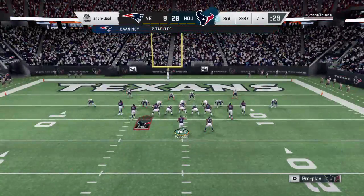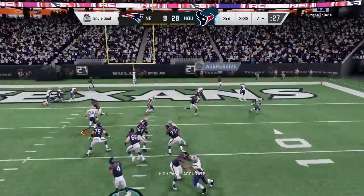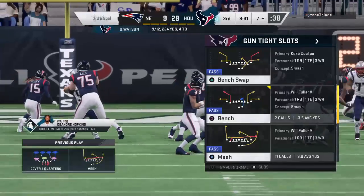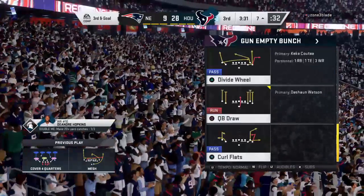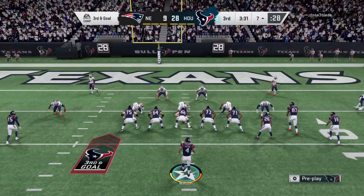Nice pass for a 1st down. Watson to the end zone, but it's incomplete. They may be snapping the ball near the goal line, but all you're thinking defensively is keep them out of the end zone. Force the incompletion, force them into going for 3, and not giving up 6.